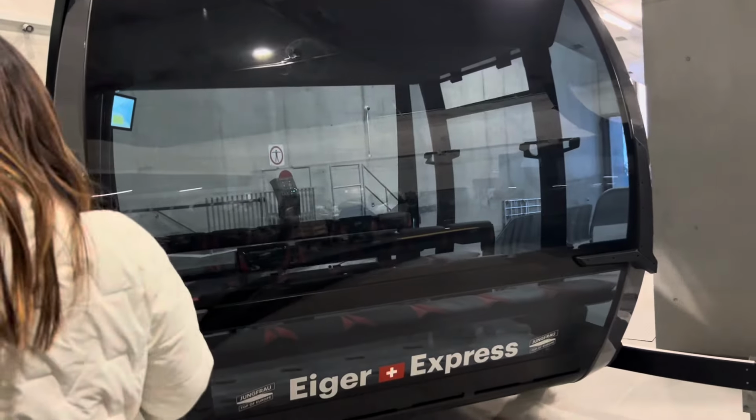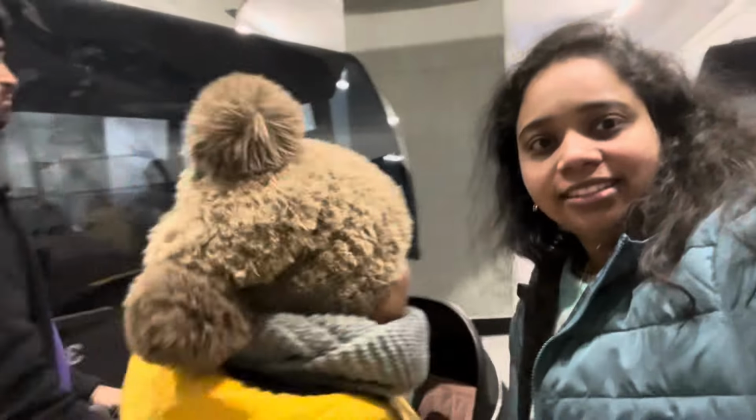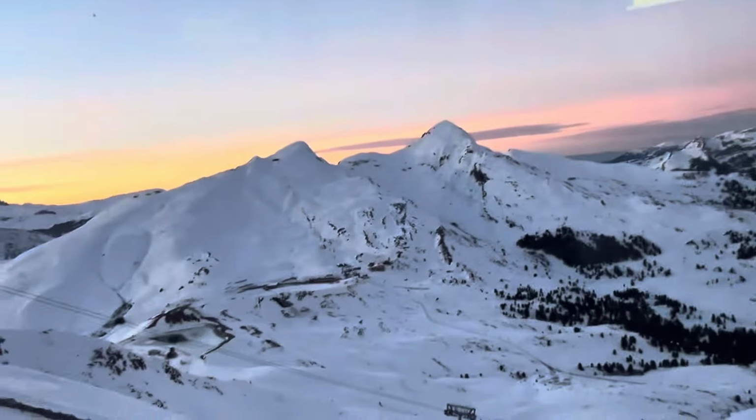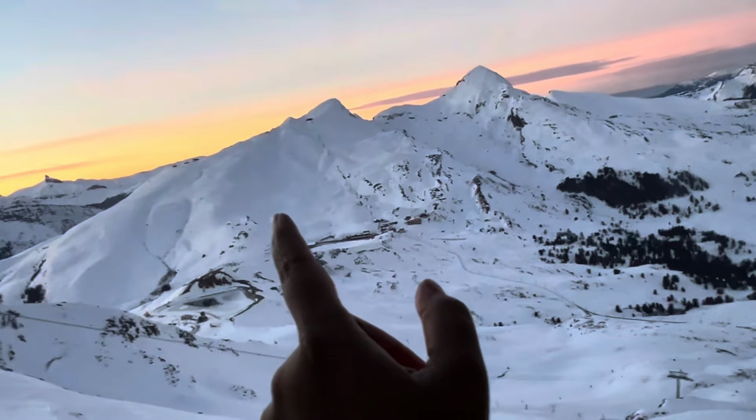Now we are getting into the Eiger Express. It's not just any mountain railway, but the most modern gondola in the whole world. It takes you from the Grindelwald terminal to Eiger Glacier station in just 15 minutes. So let's go down to the Eiger Glacier station.